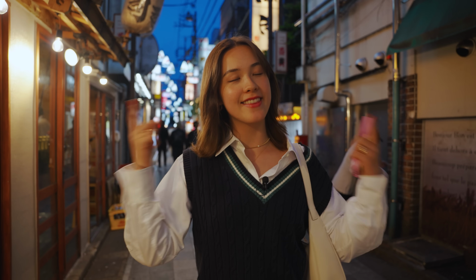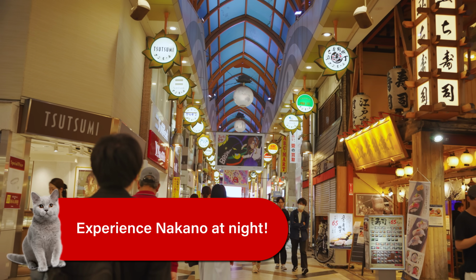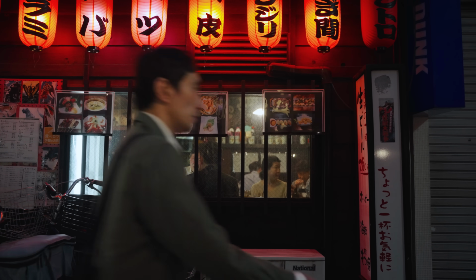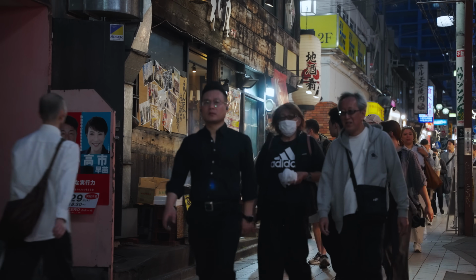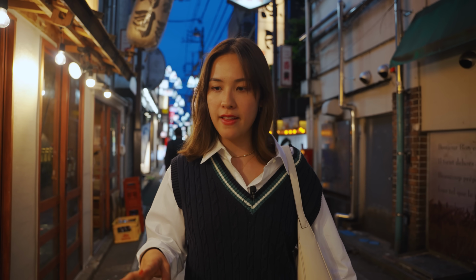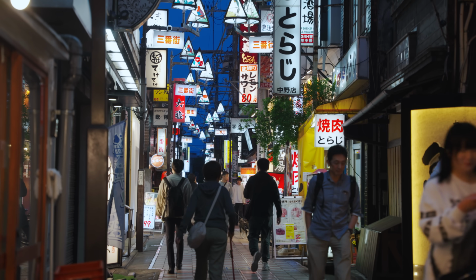When the sun sets and the lights turn on, Nakano has a very different energy. It's got this kind of buzz, there's bustling bars, izakayas, restaurants, and you can feel the genuine energy from the locals, especially when you go down these side streets. When you're in somewhere like Shinjuku, which is only like 2 stops away, it's kind of tourist heavy. They've got inflated prices, the signs, the way that people talk to you is a little different, whereas when you walk down these streets, it's really got this local feel to it.